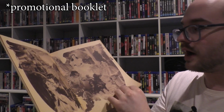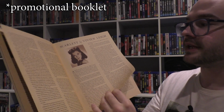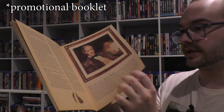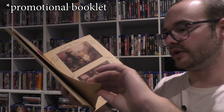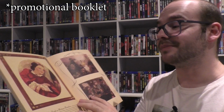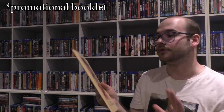Some more artwork, stuff about Clark Gable and other actors, stuff about Vivien Leigh, who played Scarlett, then Ashley Wilkes, who plays Leslie, and Olivia de Havilland as Melanie Hamilton. Actually, I think I read that one wrong. It was Leslie Howard as Ashley Wilkes. I read it backwards. And yeah, that looks like a really classic daybill. I like how it's this creamy tan color, so it looks as if it's dated, as if, oh yeah, this has been around for like 70 odd years.